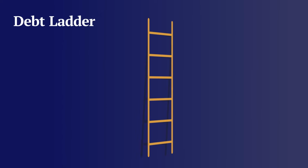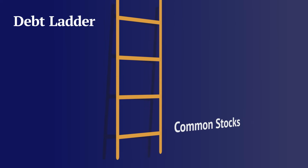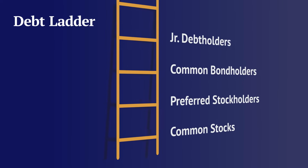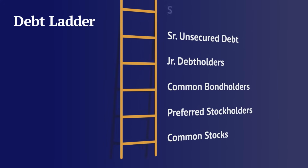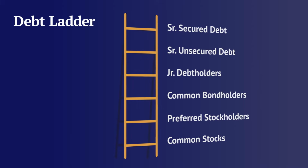Within a debt ladder, that describes what would happen if an institution or a corporation were to go bankrupt. Who gets their money first? So if we look at this diagram of a debt ladder, at the very bottom of the debt ladder are going to be common stocks. Next above that would be preferred stockholders. And then you've got your common bondholders, then your junior debt holders, and then we get to our senior debt holders. Within the senior debt holders, we have our senior unsecured, which is where these notes come in, and our senior secured.